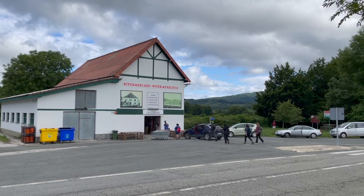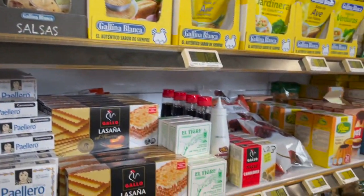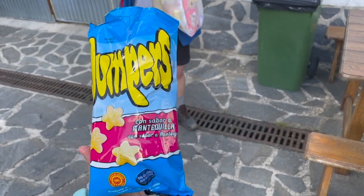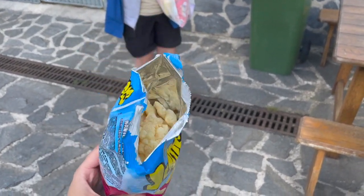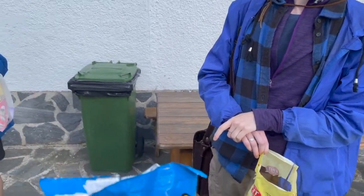Okay, so we just got into the next village because this is where the closest supermarket is, and I'm gonna get some snacks. We're all getting snacks, we're all getting chocolate. This is a new phone, so I don't know where the camera is. Hi! This literally just tastes like butter, and I'm kind of obsessed with it. Did you like it? Yeah. You thought it was good? Yeah.